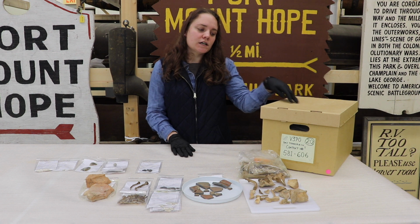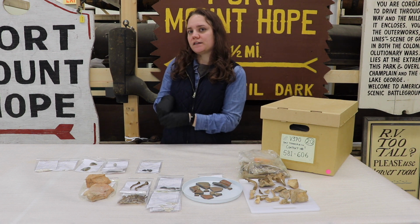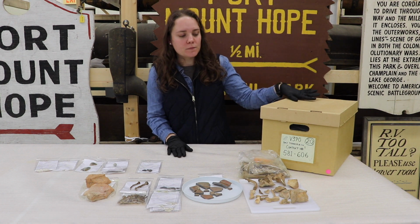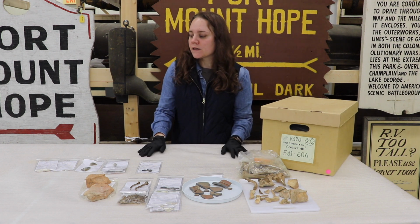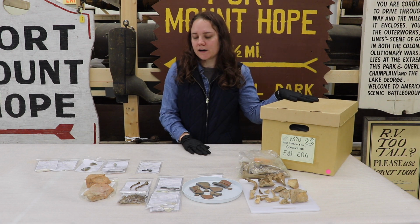They uncovered material ranging from 18th century to 19th and 20th century material that tells the story of the site as a tourist attraction. This box in particular holds material from the East Terraplane. The East Terraplane is a section of the fort, and the artifacts laid out in front of me are from a particular context or level within the East Terraplane.